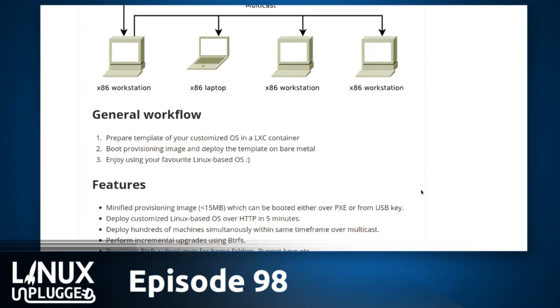So you prepare a template of a customized OS in an LXC container. Brilliant. So you customize your rig up in a Linux container. You boot the provisioning image and deploy a template on bare metal. And you just get it, and then you just set it up, and it's done.